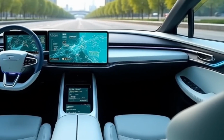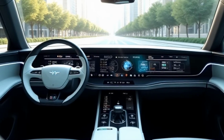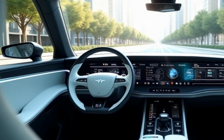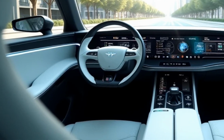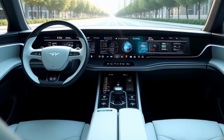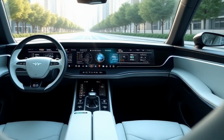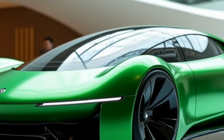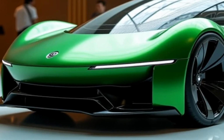Performance isn't just about range. The EcoZoom 2025 is equipped with a dual-motor all-wheel drive system, producing 500 horsepower. That means instant acceleration, going from 0 to 60 in just 3.5 seconds. That's sports car territory. Handling is another area where EcoZoom shines. Thanks to its advanced torque vectoring system and low center of gravity, it feels planted on the road, giving you confidence in every turn.